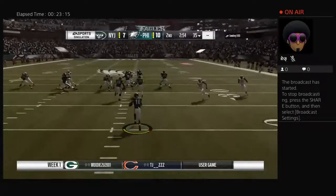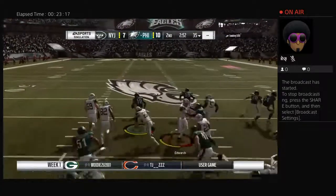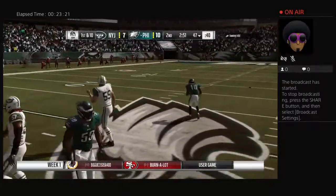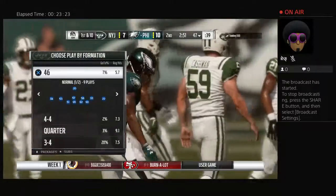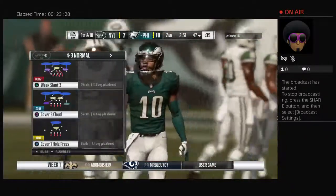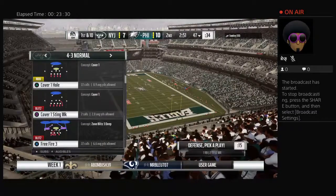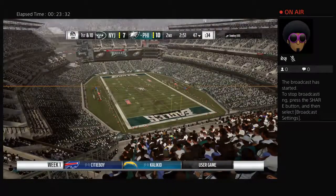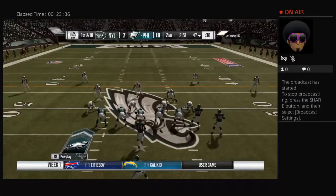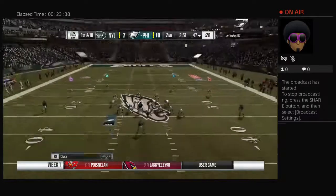Jackson now to return. And he'll weave his way up, all the way up, a few yards shy of midfield. Now that's the kind of return you're looking for. To get to that spot on the field allows you to do a lot of things on offense. Wentz and the Eagles now with a 1st and 10 on their side of midfield at the 47.